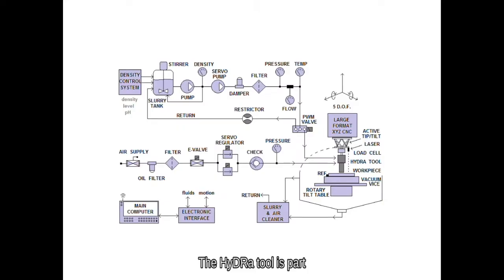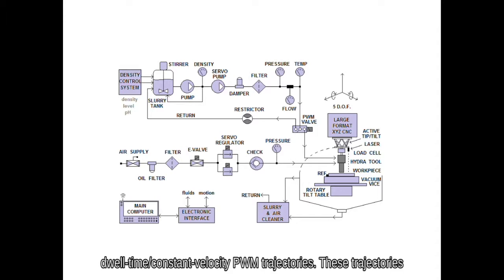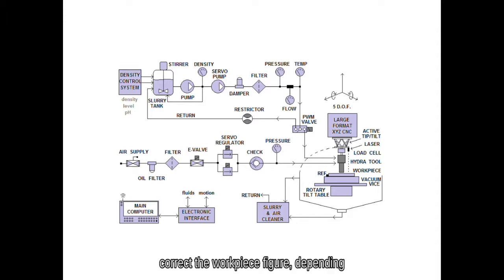The HyDRA tool is part of a complex polishing robot, consisting of a CNC positioning device, a fluid and compressed air control system, a slurry management unit, which stirs the slurry and controls its density, and a software package that obtains error maps from a series of interferometers and generates dwell-time or constant velocity PWM trajectories. These trajectories correct the workpiece figure depending on the selected method, either pulsed or continuous operation.